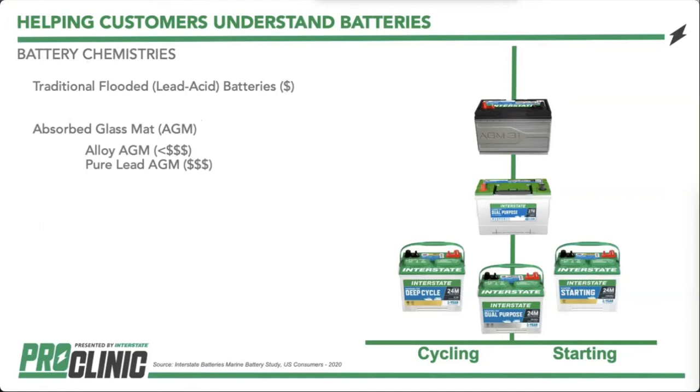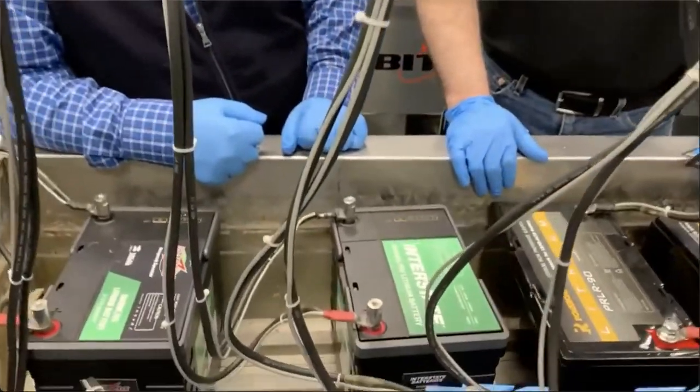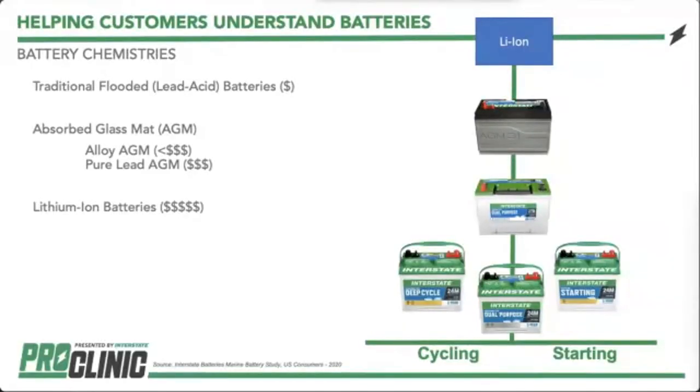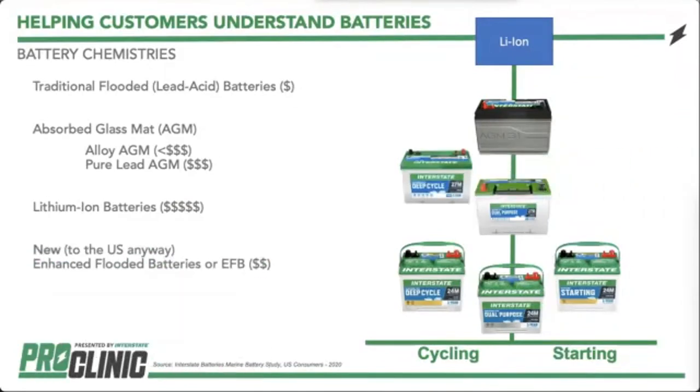And there's also a couple of types of AGMs. There's the alloy type that we know about, and the pure lead that we know about, and that's conditional upon the type of lead that's inside the battery. We have lithium batteries that are coming on the scene. In fact, you're testing some of those in the lab right now. Yes, sir, we are. Now it's a whole different design, a lithium phosphate, which is less volatile. Also new is an enhanced flooded battery. They've taken the flooded battery and added chemicals inside that to give it longevity, strength, and robustness that we don't have in some of the batteries today. Exactly. So that's also a new addition, the enhanced flooded batteries.